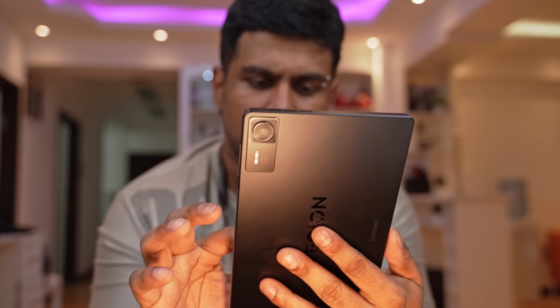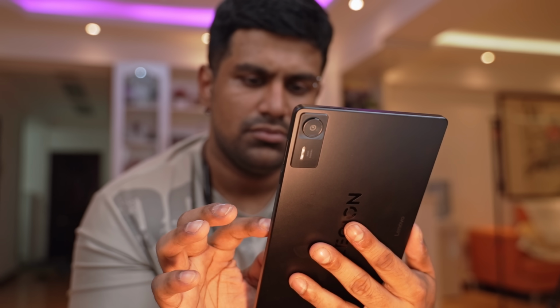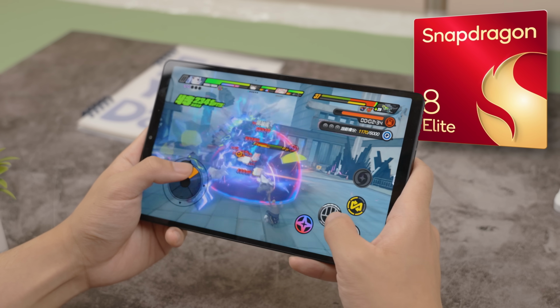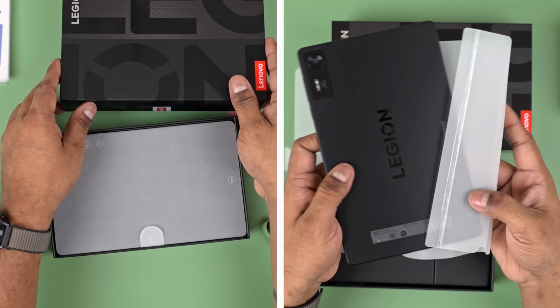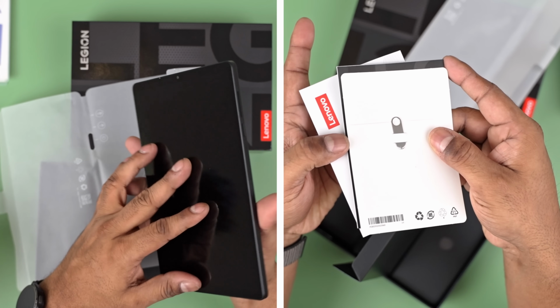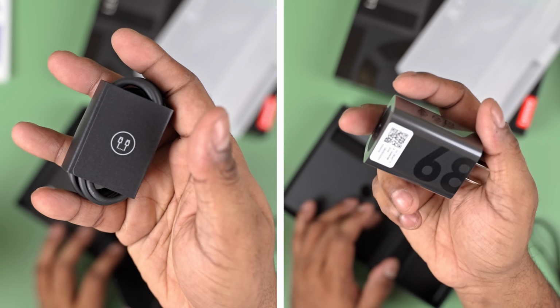I liked it enough to take it with me on my trip to India and now China, and now for the last week or so I've been using this tablet, the 4th generation Y700, the one with the Snapdragon 8 Elite as my primary, and honestly I've been blown away. Lenovo's done an amazing job with this, and in today's video, let me show you why I'm so impressed.